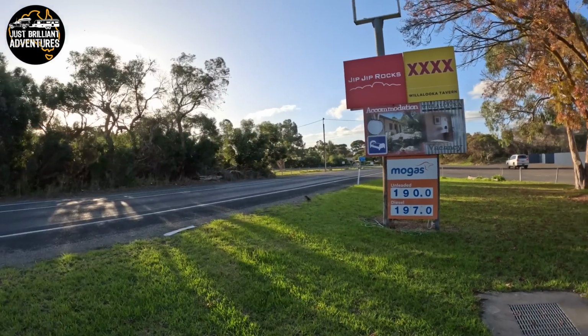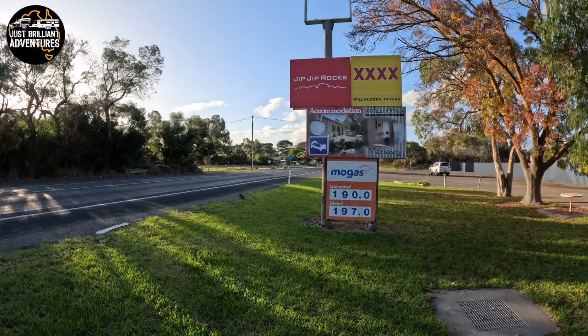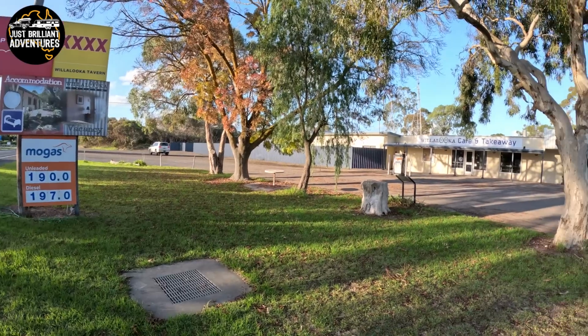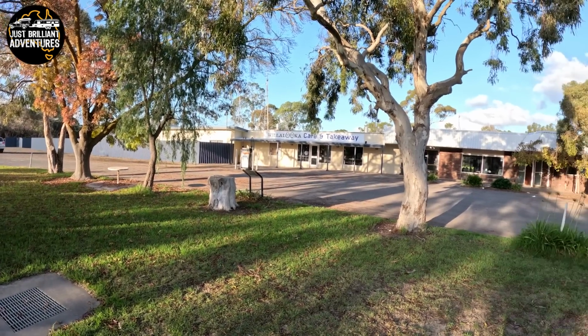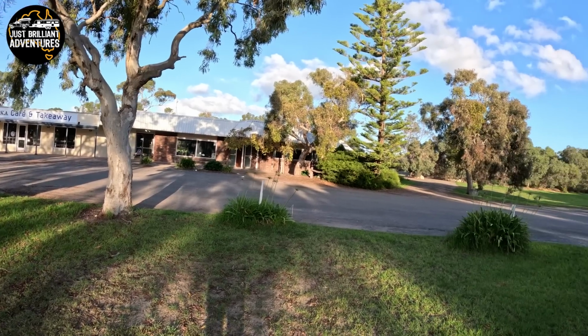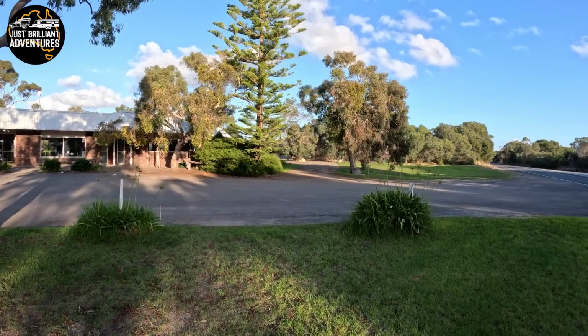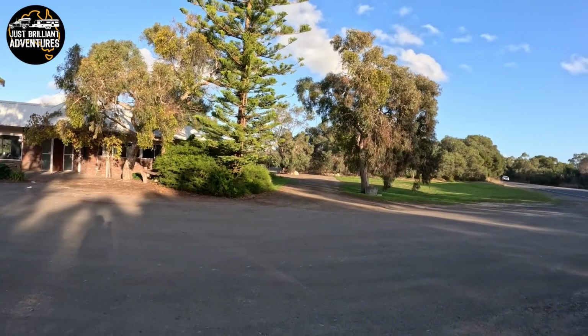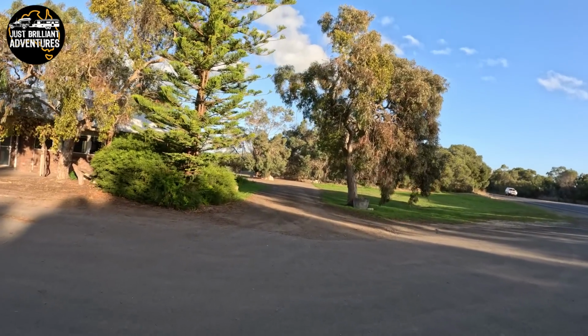So guys, we've pulled up at the pub for the night. It's a free camp. You can park right beside the hotel. Just come on in and have a beer or a feed. They have accommodation here also. You can get your fuel here. It's cafe and takeaway, so they do coffees and cakes and sandwiches and dinners and lunches. So you go through that way. Over here is where we've parked for the night.